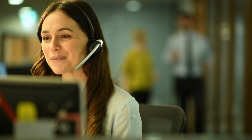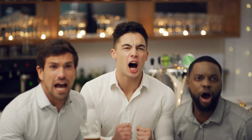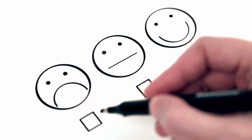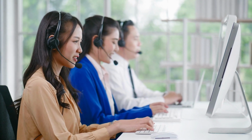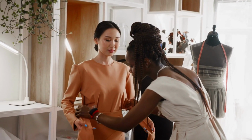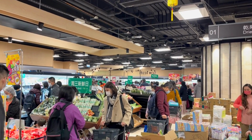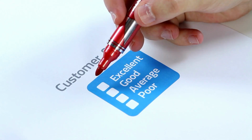Customer loyalty isn't just about buying a product repeatedly, it's a deeply held commitment. It's about trust, positive experiences, and brand association. Imagine your customers choosing your brand, not just out of habit, but out of trust and satisfaction. Imagine them feeling proud to be associated with your brand and sharing their positive experiences with others. That's what customer loyalty is all about.